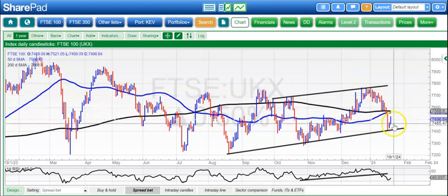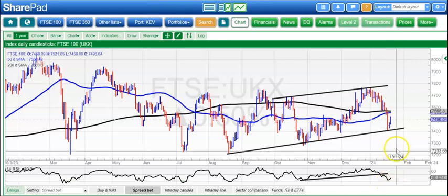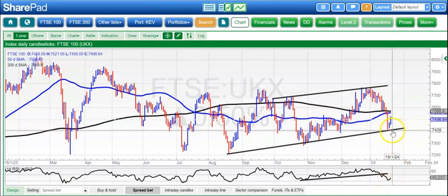Starting off with the FTSE 100, which managed to find support at basically what was late November, December support there around 7,400. The RSI went near to 30, but managed to bounce above that, and it looks like we've got an uptrend line there from back in August to underpin the recent support for this market.